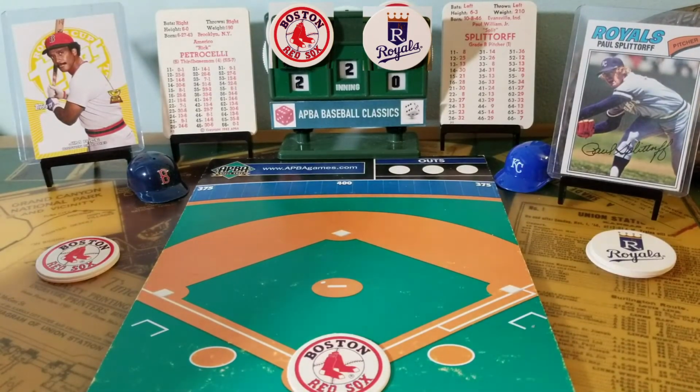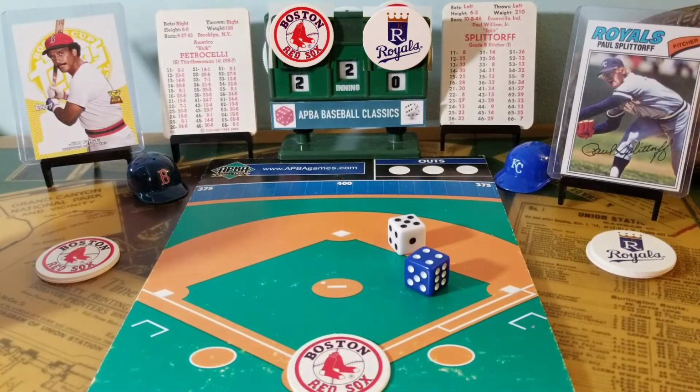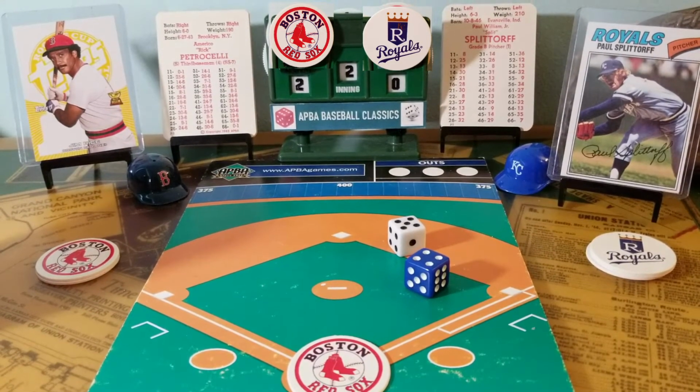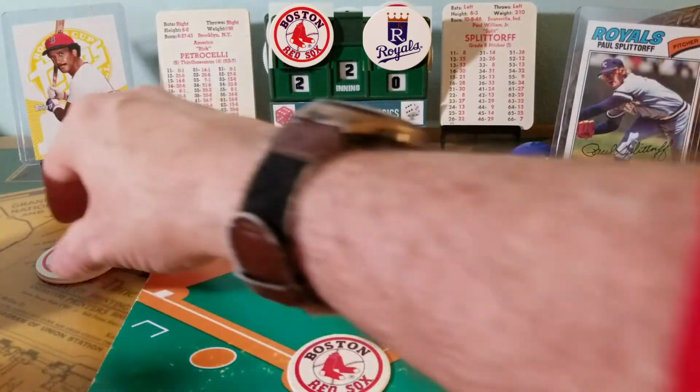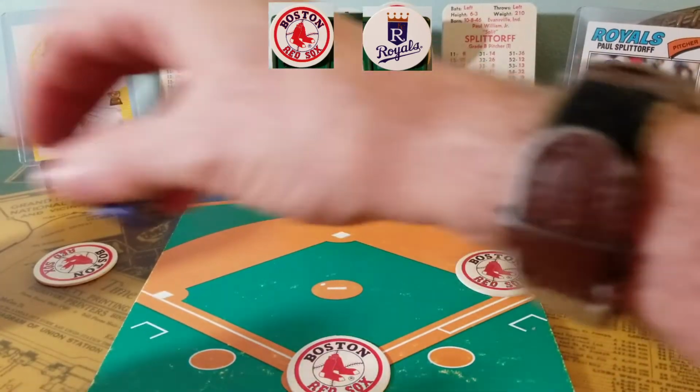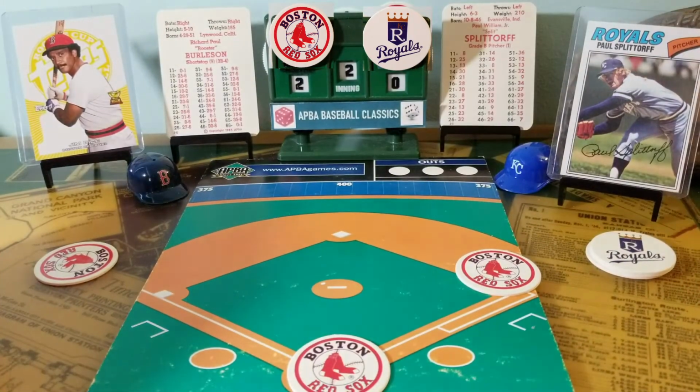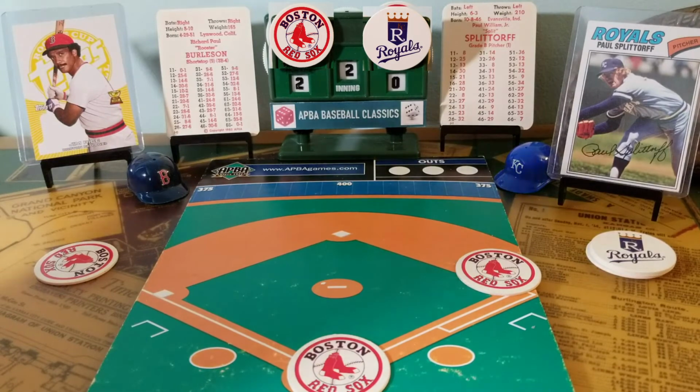Rico Petrocelli. 45 is going to be a base on balls. Petrocelli takes first. He is rated slow, so we're going to play it safe for the base pass for all the slow runners, unless I say otherwise. Rick Burleson.